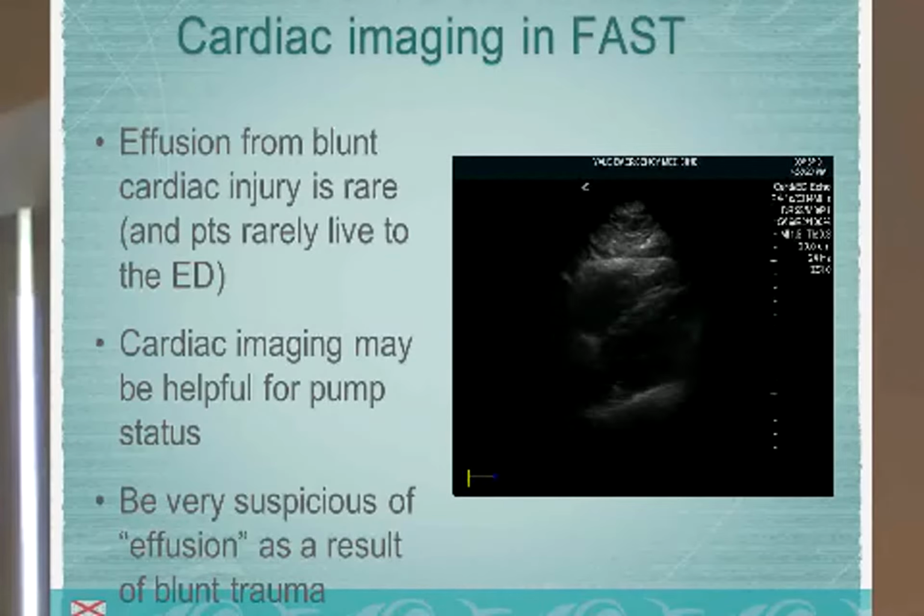So you can take a look, but you're probably not going to see what you're looking for from blunt trauma. You're going to see that sort of injury with penetrating trauma more so. So don't kill yourself on this particular view and getting it just right. You'll have a lot of other clues that something else is wrong with the heart.